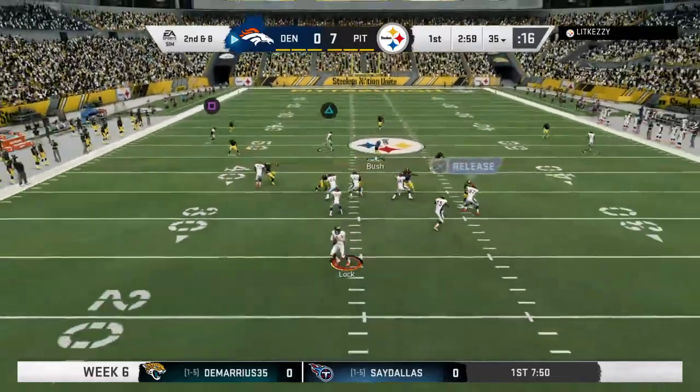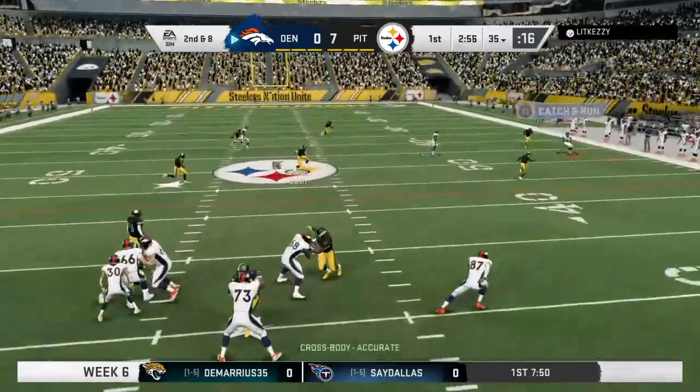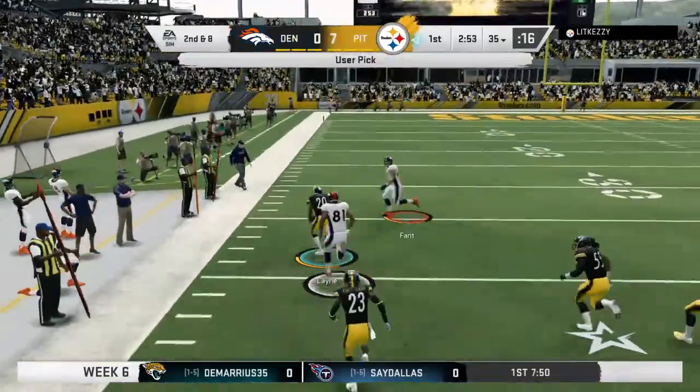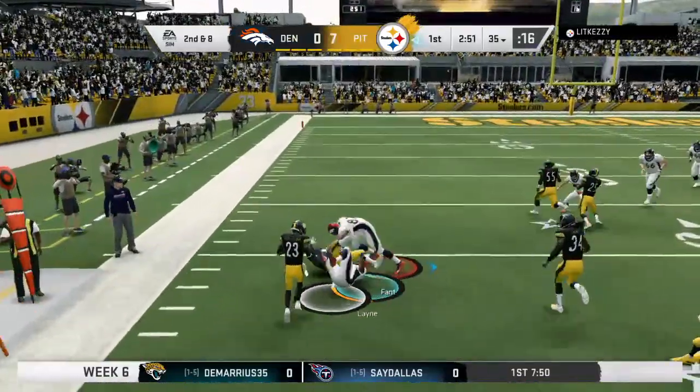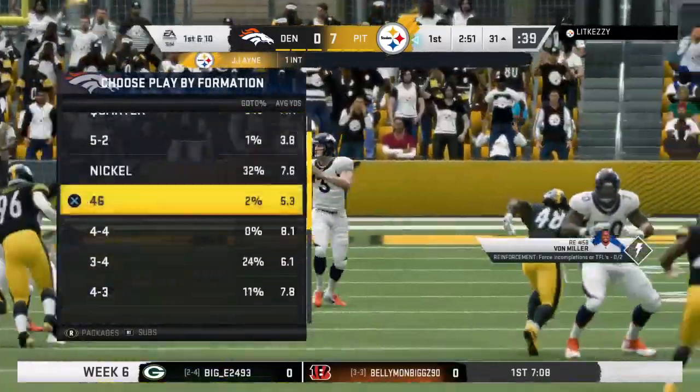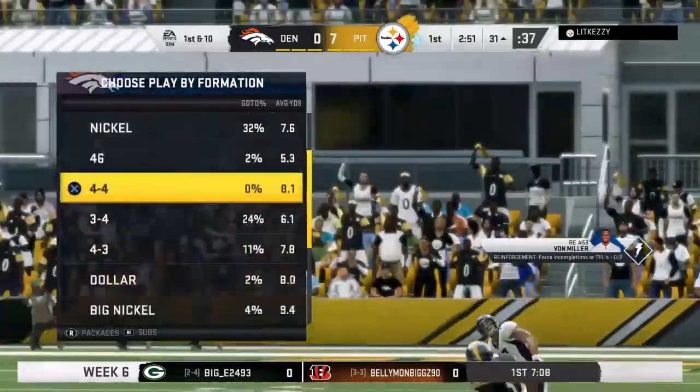Faking the give to Lindsay. Here's Locke. Oh, you saw that one coming. It's intercepted, thrown back across his body. Picked off by Justin Lane. And the return here will go to the 31-yard line.